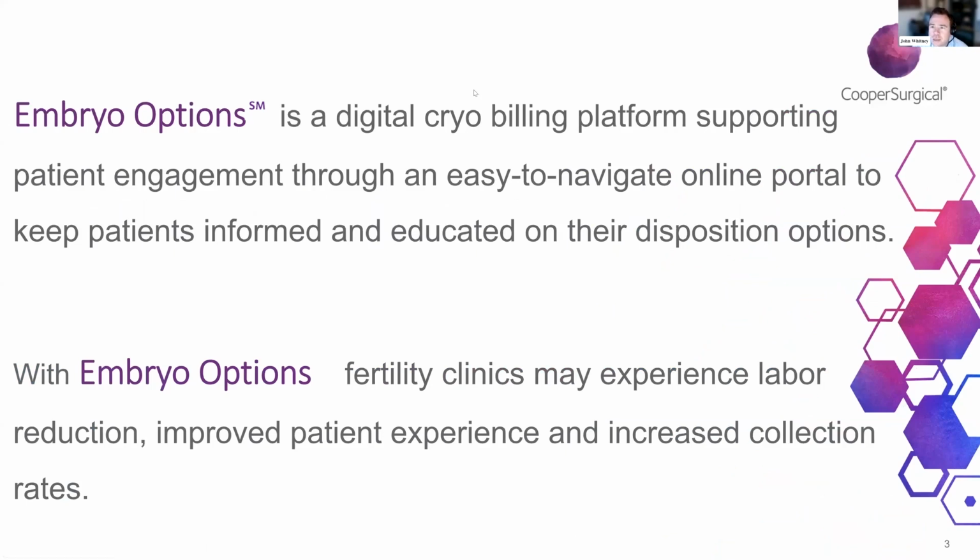For anybody that needs a good clarity of what Embryo Options is, it is a digital cryobilling platform supporting patient engagement through an easy-to-use and navigate online portal to keep patients informed and educated on their end-of-storage options. What that means is that it is a digital solution for you to put into your laboratory, which allows this automated experience for both you and your patients to facilitate what they need with ongoing storage communication, HFEA compliance, reconsenting needs, billing needs, end of storage consenting. All of those items are done within our environment.